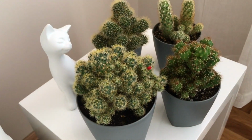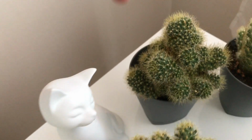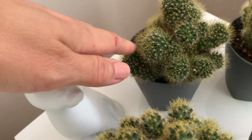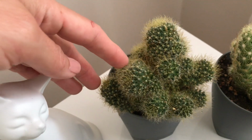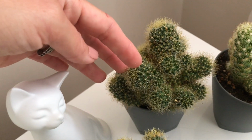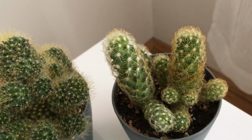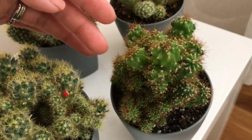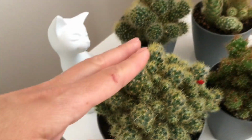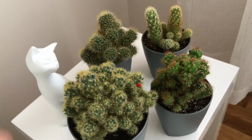So next we have 4 cactuses. There are 2 mammillarias here. This poor guy has been in the smallest size pot for 2 years, and I think he's not very happy. Probably ready for a little bit bigger pot. There is Mammillaria elongata that has grown quite a bit. And this one here, I think it's Cereus monstrose something. And they have bloomed a lot this year, all of these, even the elongata.